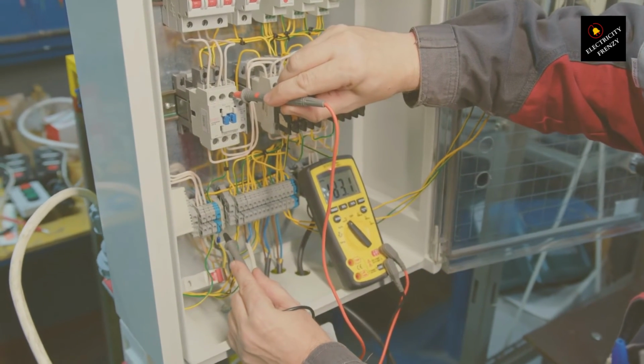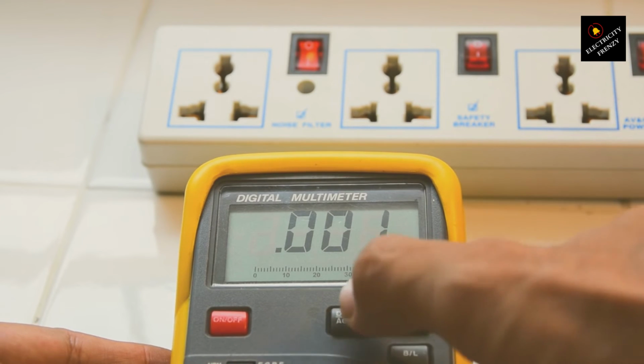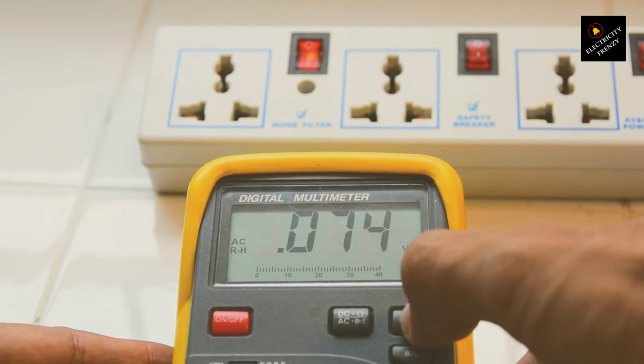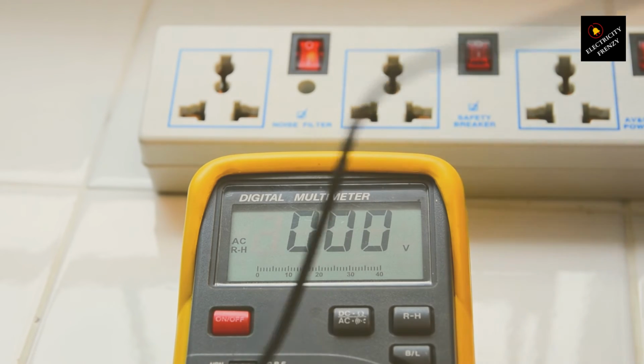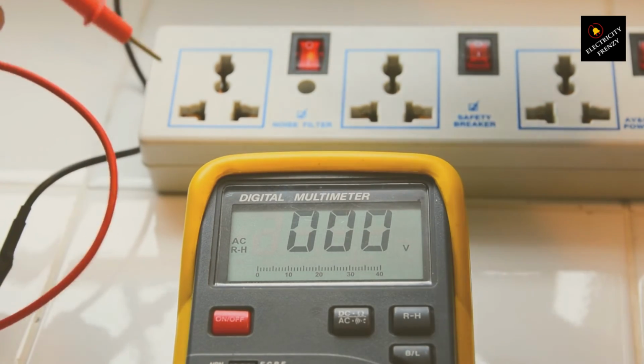Approach the outlet carefully. If you're using gloves, put them on now. Make sure the area around the outlet is dry and free from water. Measure the voltage. Insert the multimeter probes into the outlet slots. The black probe goes into the larger slot, neutral, and the red probe goes into the smaller slot, hot. If there's a third slot, ground, it's not needed for a basic voltage measurement.